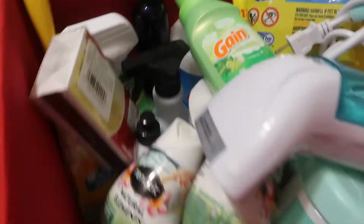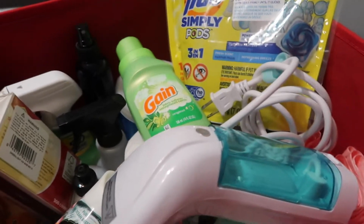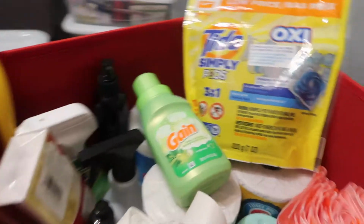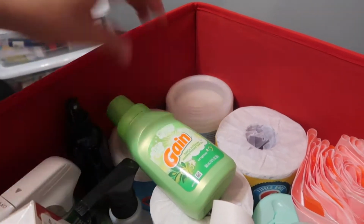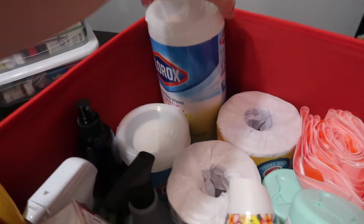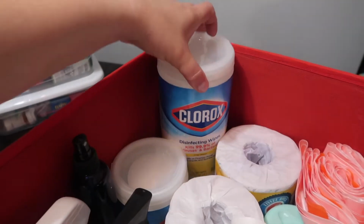Anyway, so I'm gonna flip the camera and show you what we have. All right, this thing has a lot of stuff, so I don't know where to start. I'm bringing my little, what is this thing called? Steamer, because we're doing photos over there. I got my little detergent, the pods, some fabric softener, lots of Clorox wipes because you know that we're still dealing with the virus, so I want to make sure we stay clean.